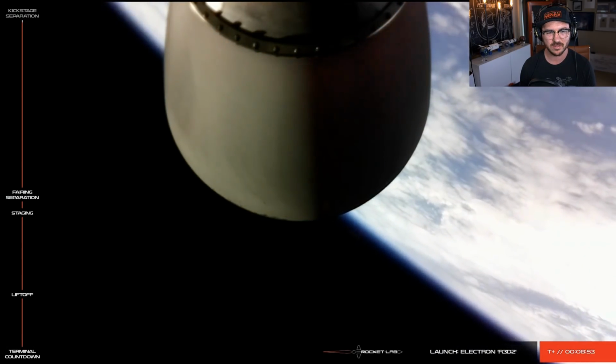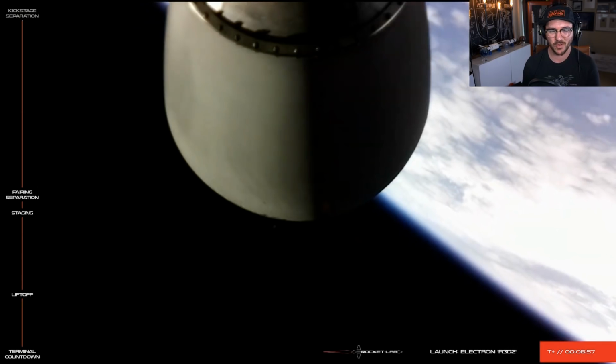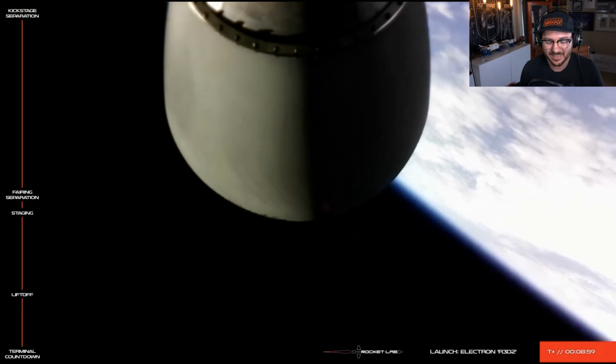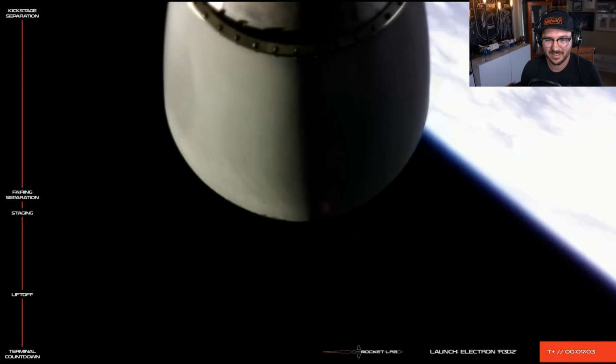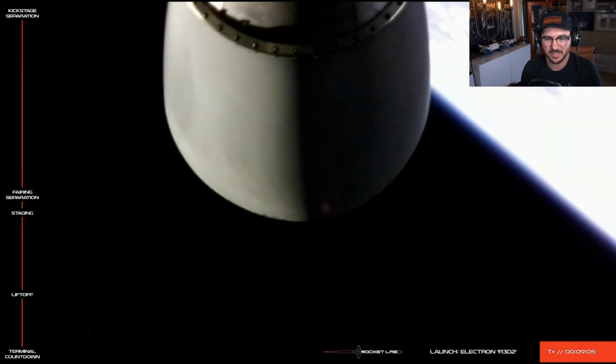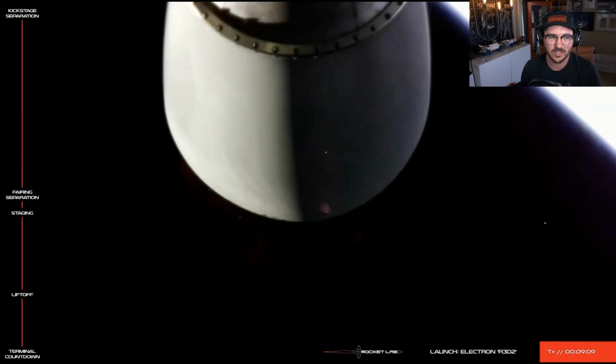Successful transfer orbit. Actually, they definitely would. They're almost at orbital velocity. They're probably going almost orbital speeds. Stage separation. When they hit the atmosphere, I guarantee they totally incinerate.